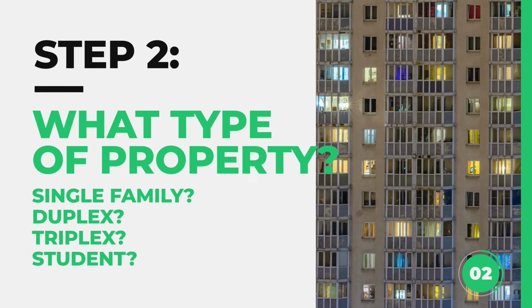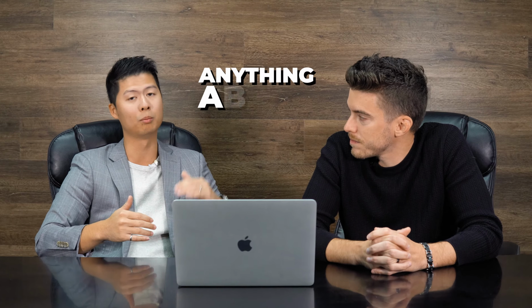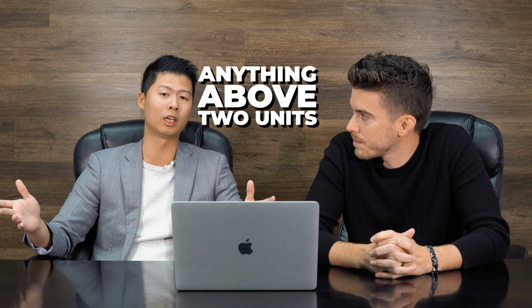Now the second one is the type of properties. Are you looking to invest in a single family, duplex, triplex, or student rental? Typically, when you're holding a property, we will want to go with anything above 2 units. Student rentals are okay because you are actually getting 6, 8, maybe in some cases 10 different tenants living in one household. And that's really going to diversify a lot of your risk.